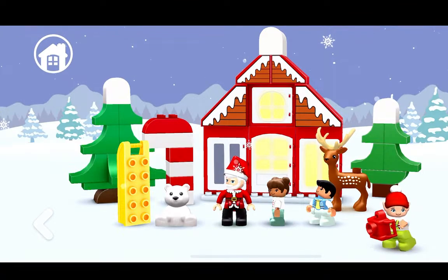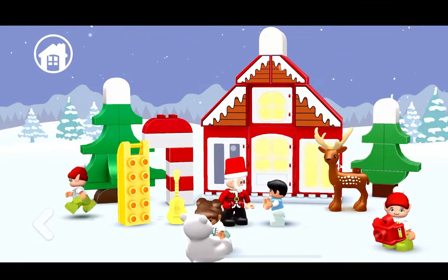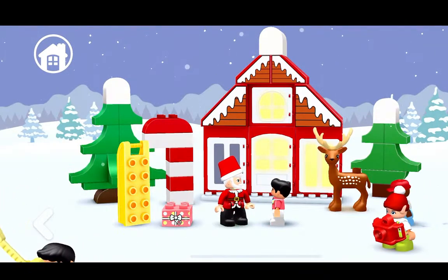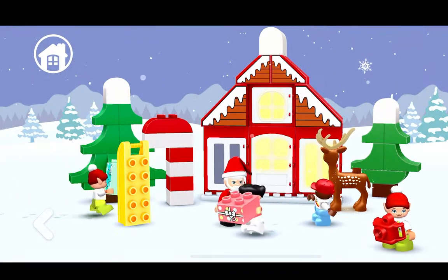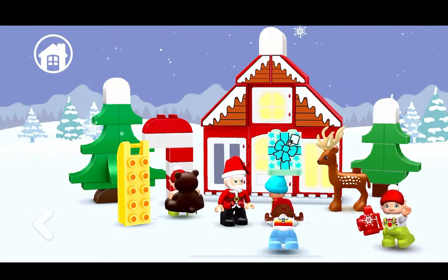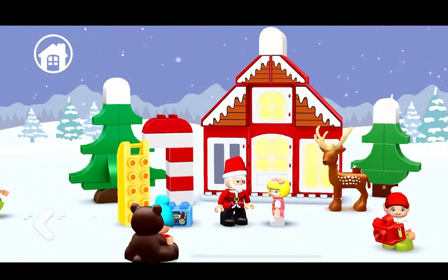Well, look what the gift for children. A bear for a girl. Super. Yellow guitar for the boy. Oh, look, pink boxes for the girl. What's in the boxes? We don't know. And the blue boxes for the boy in a red hat. The brown bear for the little guy. And the radio for the girl.